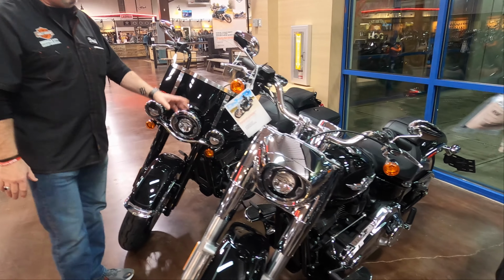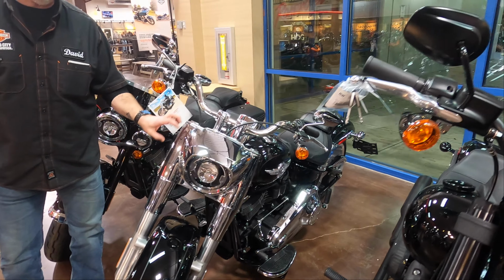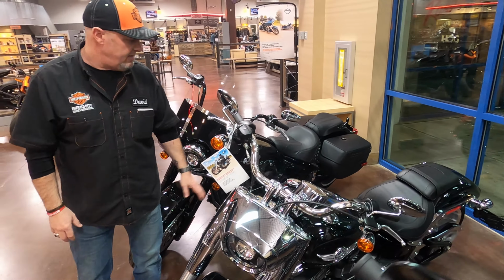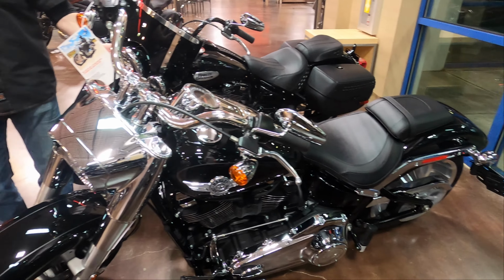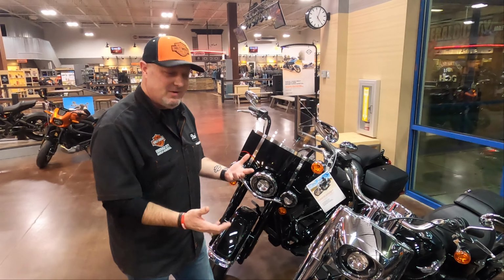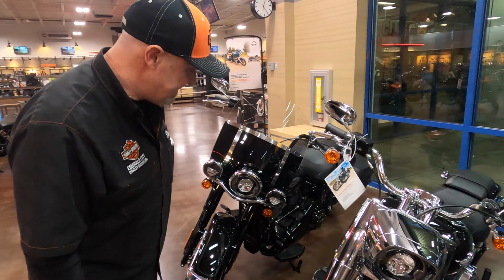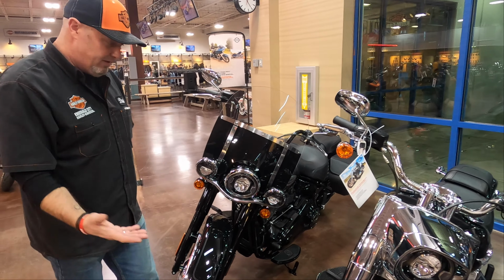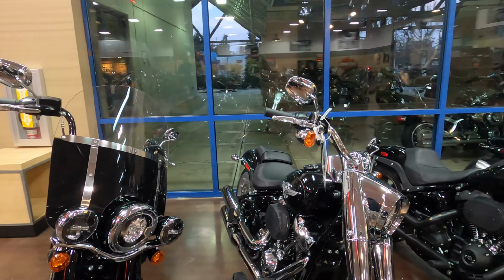Fat Boy. One thing they did on the Fat Boy, last year it was kind of a satin chrome finish on it. They went back to the bright vivid chrome because customers really wanted the Fat Boy with that chrome, right? It's just kind of what the Fat Boys always had. So yeah, give us what we want. I mean, they want you to buy them, right? We want you to buy these bikes, so we might as well make what you want.